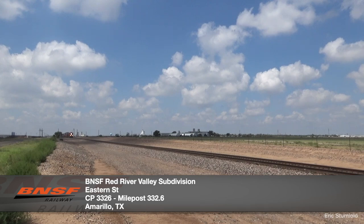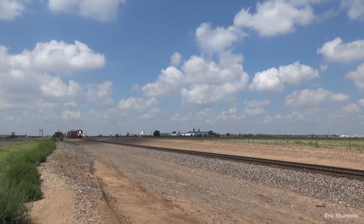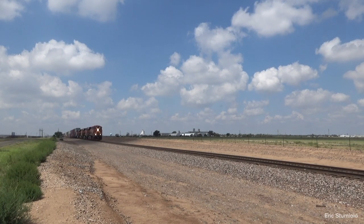Later in the day, I ventured out on the east side of Amarillo, as BNSF 7457 leads an eastbound S train on the Red River Valley subdivision. I hadn't shot anything on this line yet, and saw the opportunity to shoot this train heading towards Wichita Falls, Texas.